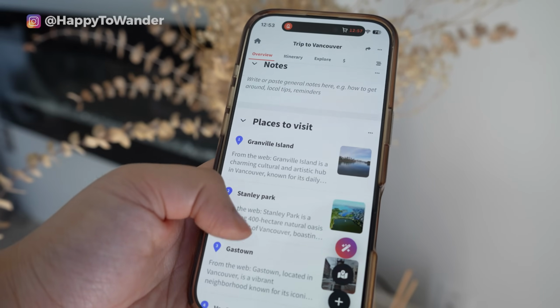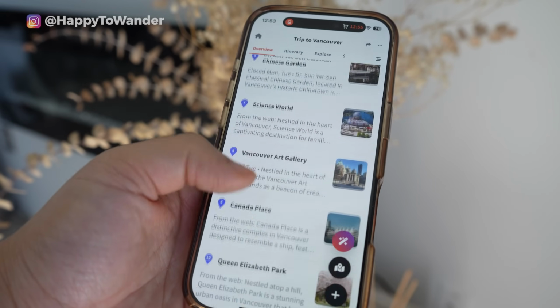It's definitely not perfect. You still do need to do your own research because I've personally found a lot of the attractions that they recommend are, of course, the most popular ones, and so you do tend to get quite a touristy itinerary out of it. But like I said, as a starting point, it's really solid.